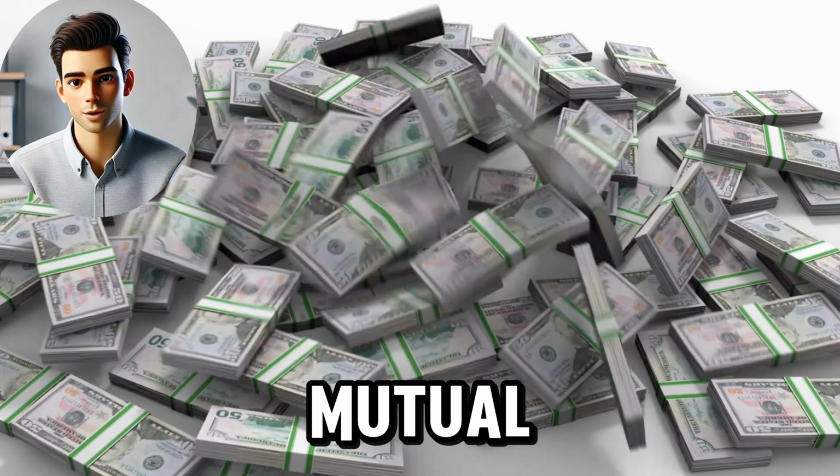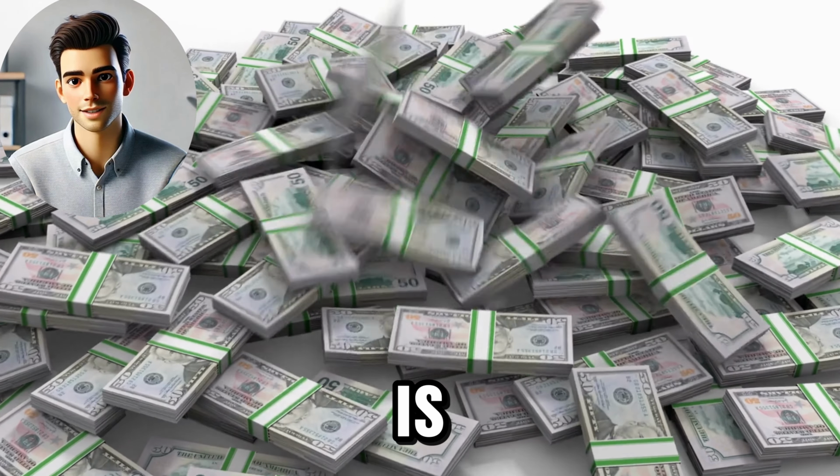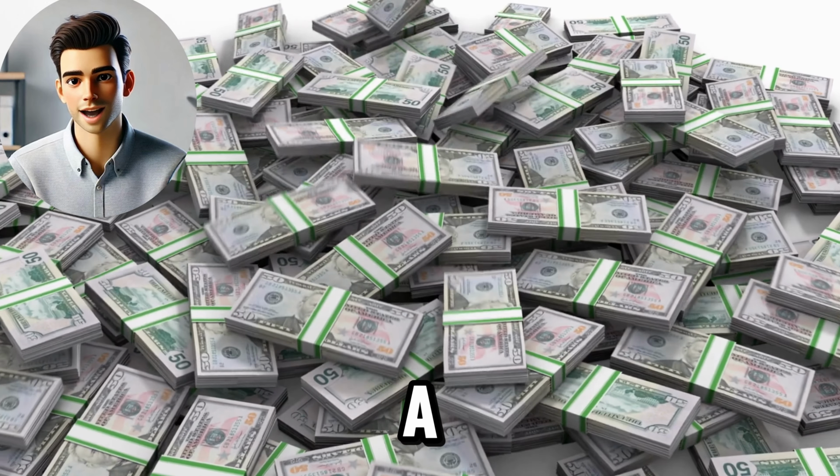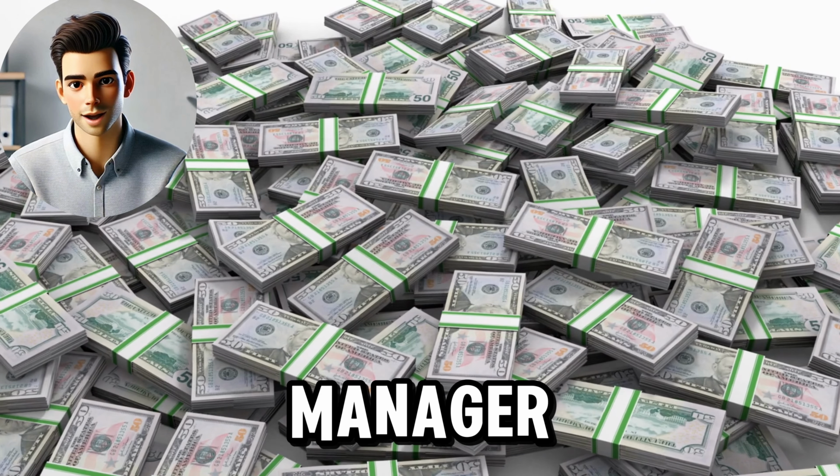Now let's talk about mutual funds. A mutual fund is a pool of money from multiple investors managed by a professional fund manager.